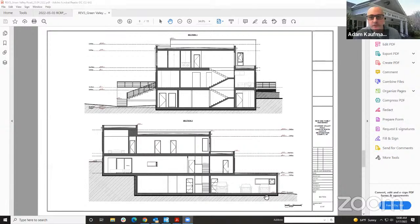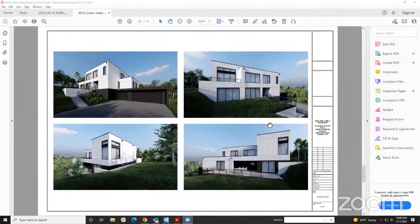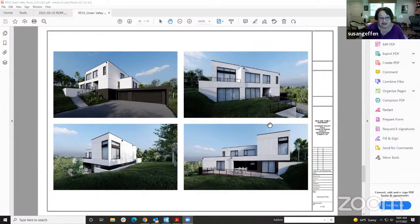Great. Sue, do you have any comments about the architecture, ARB? I want to see the materials. We're using clapboard here throughout. Can we go back to the renderings to show you. So this is just different kinds of clapboard, but it's all either white or dark clapboard. Is it black? Is it charcoal? It's charcoal in color, the lower portion. I think the house is gorgeous. Yeah, it's really a beautiful house.